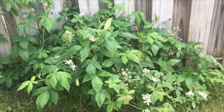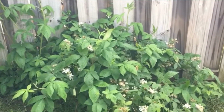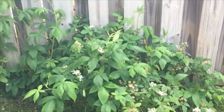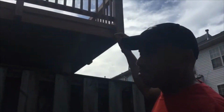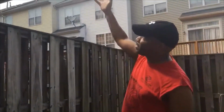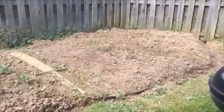Okay, so over here is a blackberry bush. And believe it or not, I didn't plant this. Right here, our neighbors used to have a bird feeder. And the birds used to come. And somehow, I guess when they used to eat the seeds up there, the birds used to try to poop blackberries. I guess that's pretty much it.